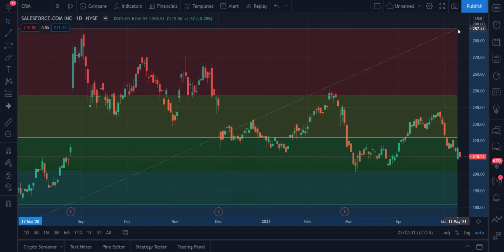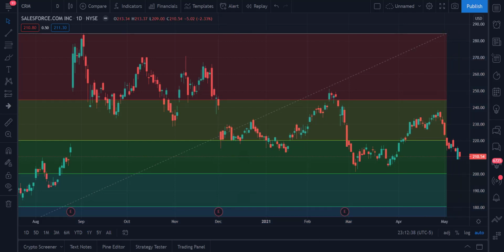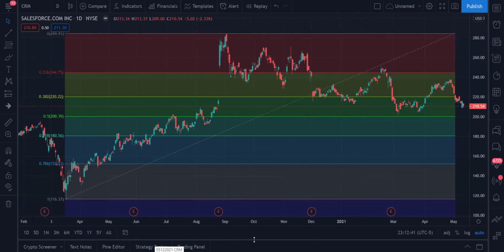All right. Okay. All right. So there it is. We got everything there. So on this, since the recovery started back in mid-March 2020, this would be the recovery from COVID. We bounced off the 50% level, right? Just barely there. And now we are below the 38.2, but not quite to 50. So what's interesting about this, two things. A, we covered this big old gap period here, which you always expect the gap to fill in.